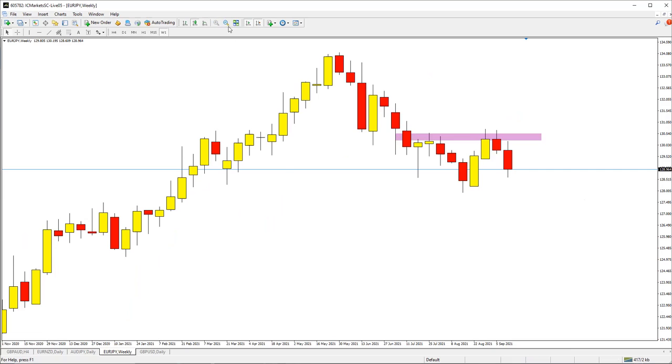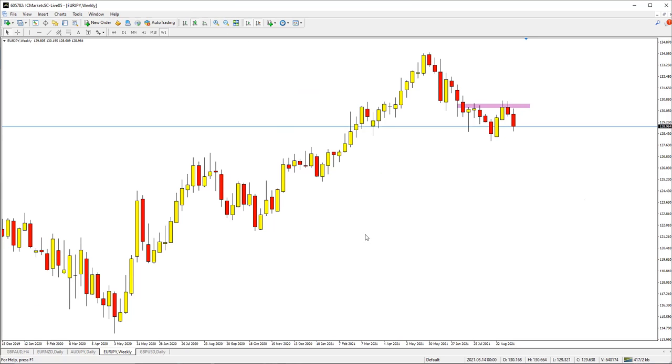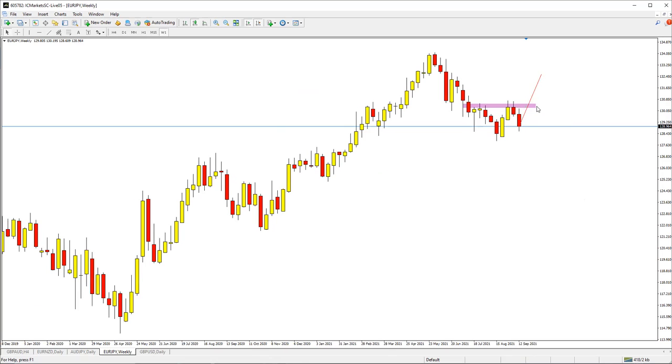All right. Going into next week and the following week, we are going to go into a sell unless price manages to somehow break past this barrier here. Unless price breaks past this barrier and then shows us that it comes back here, then we can look for a buy, should that happen. If not, we are still looking for a sell because of this pressure and this inside bar here after a drop. For Euro Yen, we are still looking for a sell. So these are the weekly zones.